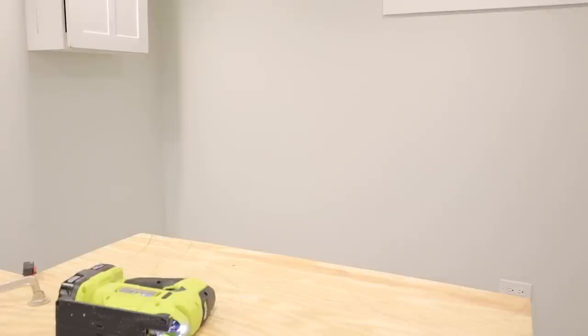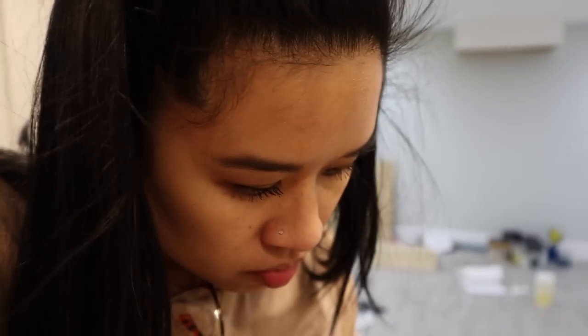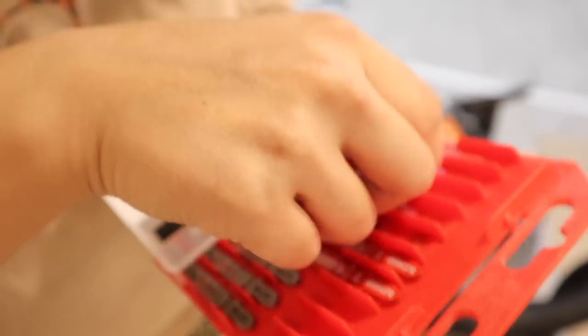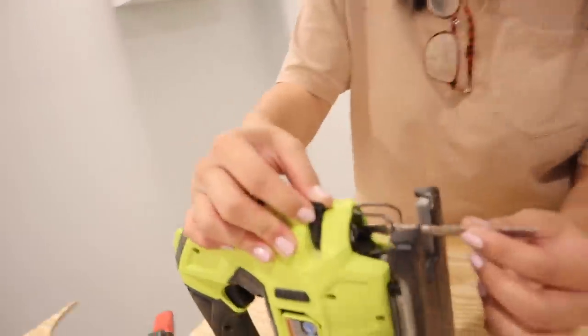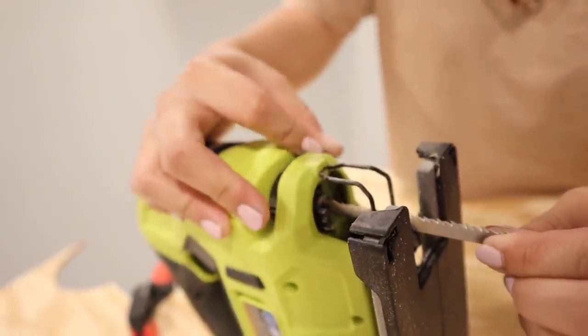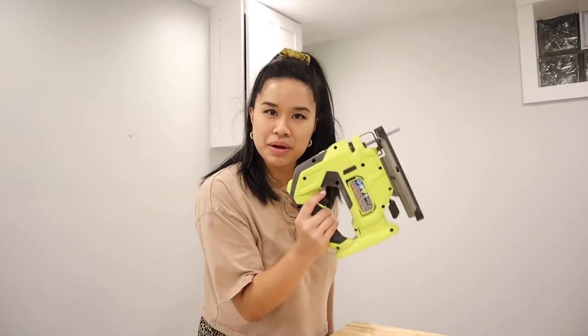Broke a blade. Well, that's not good. What's the issue? Ran out of scroll blades. But I could use one of these, I suppose. How many issues have you encountered during this DIY? A lot. So this is how you replace a blade. Open it, pop it in, lock it, and then give it a little wiggle. With the battery out, of course.